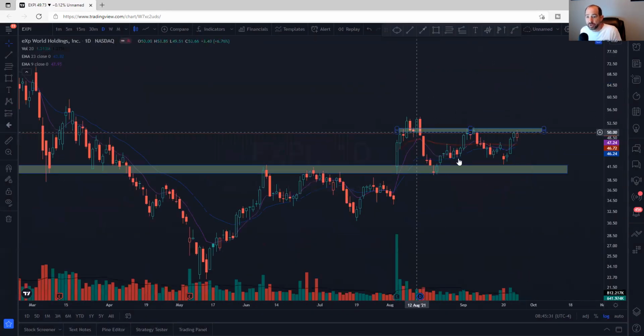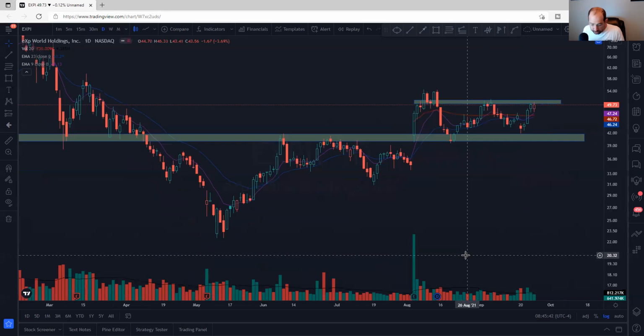EXPI, it's got that beautiful double bottom look to it. I think there's a good chance it breaks out. These are now starting to get bullishly aligned again and move higher. Everything looks pretty good in this one. So I'm looking for EXPI to move this week.